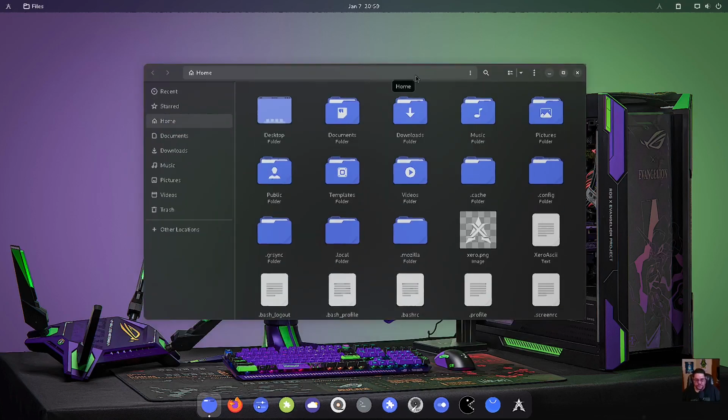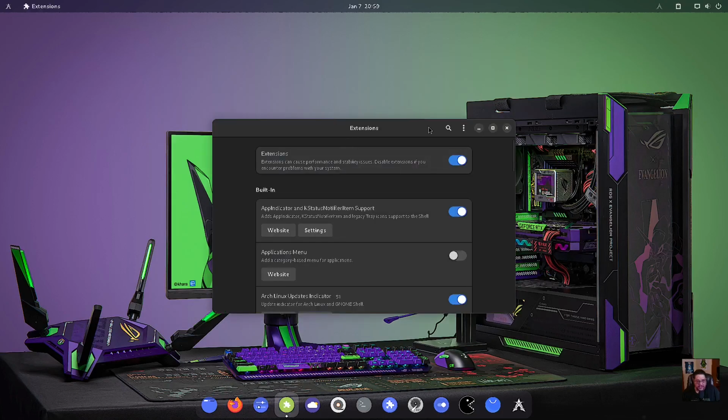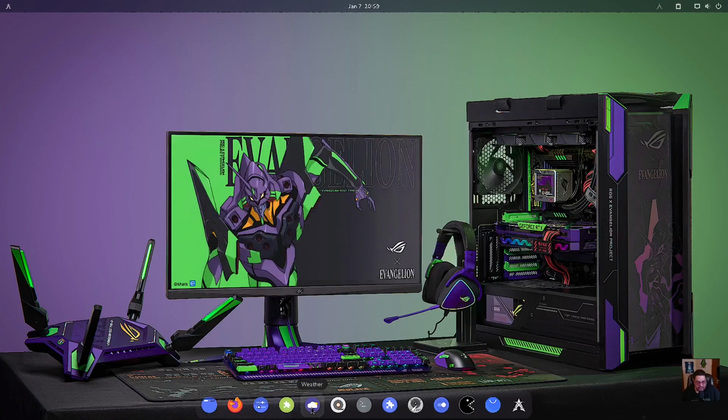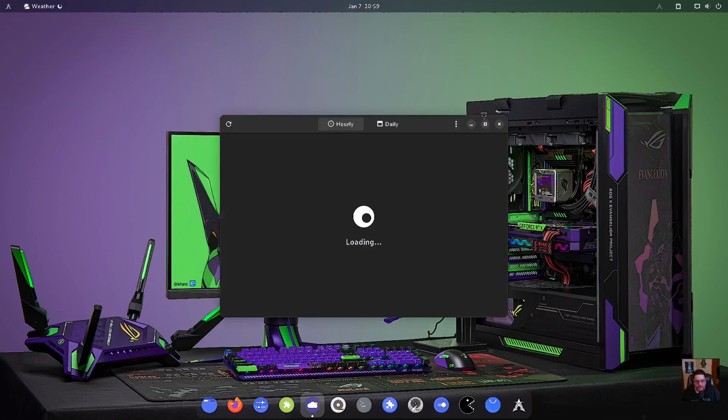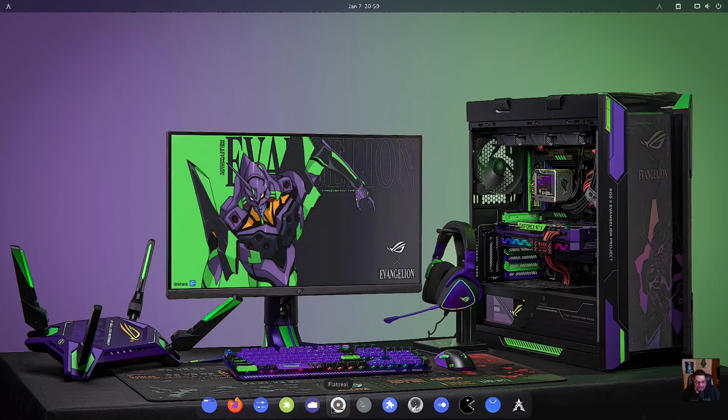Then, of course, on the dock down below, they have their Gnome File Manager, which is Gnome Files, already installed. Very nicely. They got Firefox down here. They've got your Gnome Tweaks, your extensions, which we've looked at already, but here you go. They've got the weather app, which we've looked at as well, which I launched again to show you. Here we go. Then they have the Flat Seal.